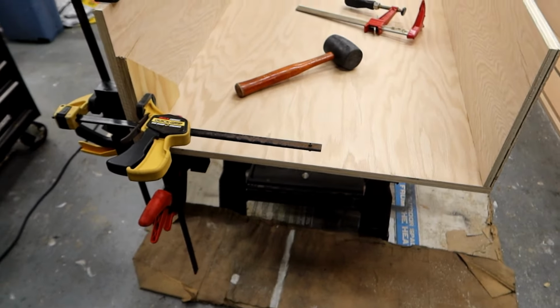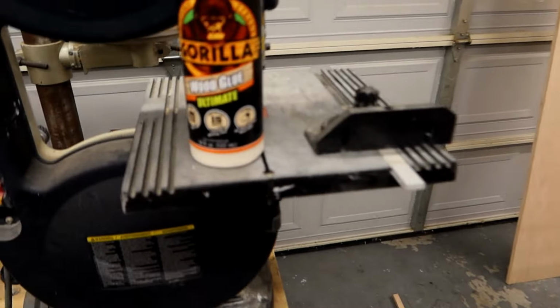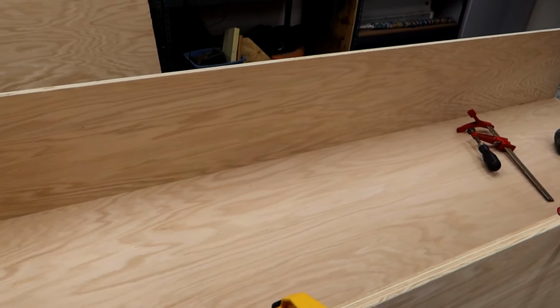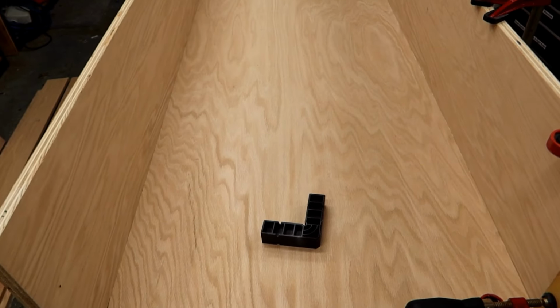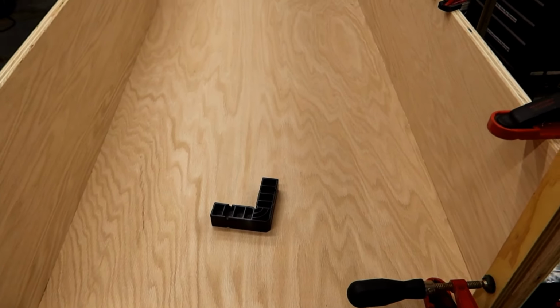This is Gorilla Glue. I've used this a bunch of times before, and most of my projects are honestly only held together with Gorilla Glue, but this is a real strong wood glue. I really like it, and like I said, I want this to be really strong because I'm gonna probably have 200 or 300 pounds of rocks in this thing. So it's got to be strong enough to hold up and not fall apart. So that's going to be an important part of this.